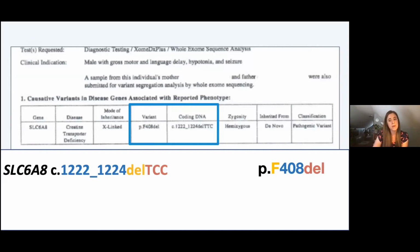So let's look back at our example report. On the report, we see a box with variant and a box with coding DNA. If we look at what's in those boxes, we can better figure out, is this describing the protein? What is this about? In the coding DNA box, we see that little C dot. So that tells me we're describing the DNA change here.